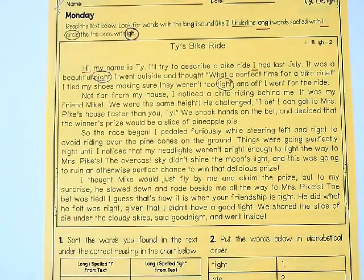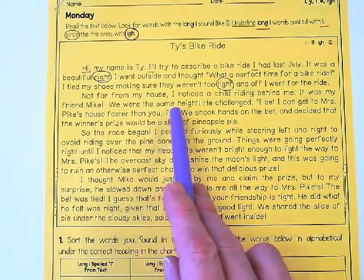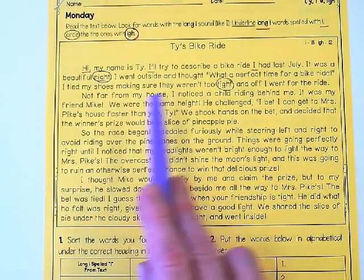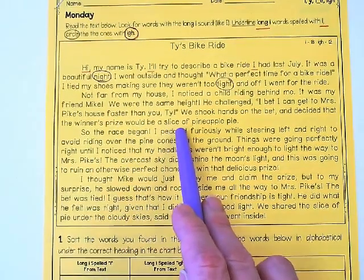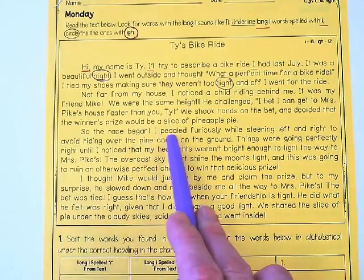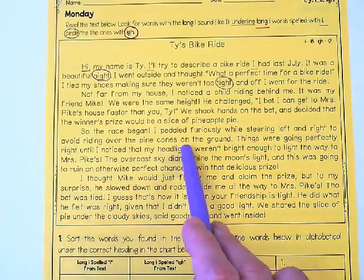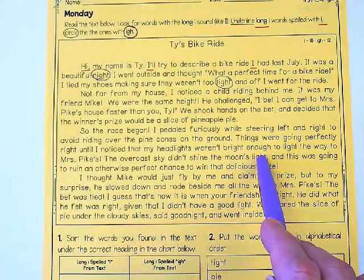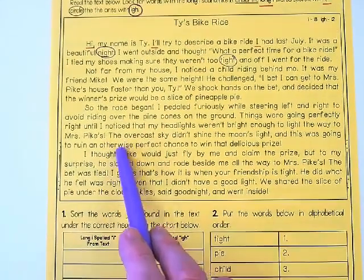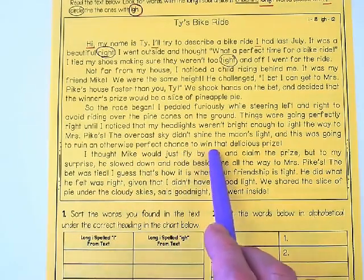I'll go ahead and read the rest of the passage to you. You can pause it at any time. Not far from my house, I noticed a child riding behind me. It was my friend Mike. We were the same height. He challenged, I bet I can get to Mrs. Pike's house faster than you, Ty. We shook hands on the bet and decided that the winner's prize would be a slice of pineapple pie. So the race began. I pedaled furiously while steering left and right to avoid riding over the pine cones on the ground. Things were going perfectly right until I noticed that my headlights weren't bright enough to light the way to Mrs. Pike's. The overcast sky didn't shine the moon's light, and this was going to ruin an otherwise perfect chance to win that delicious prize.